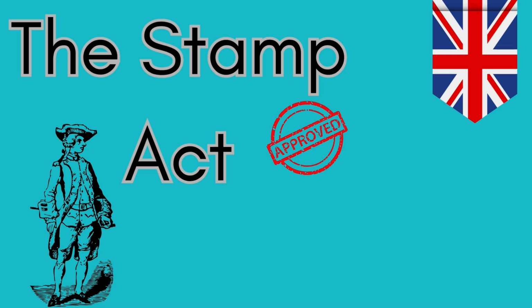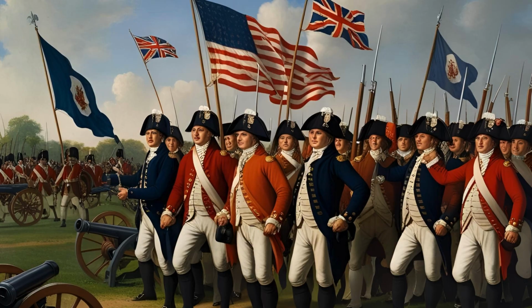The Stamp Act, a tax that made colonists angry. What was the Stamp Act? In 1765, the British government passed a law called the Stamp Act.